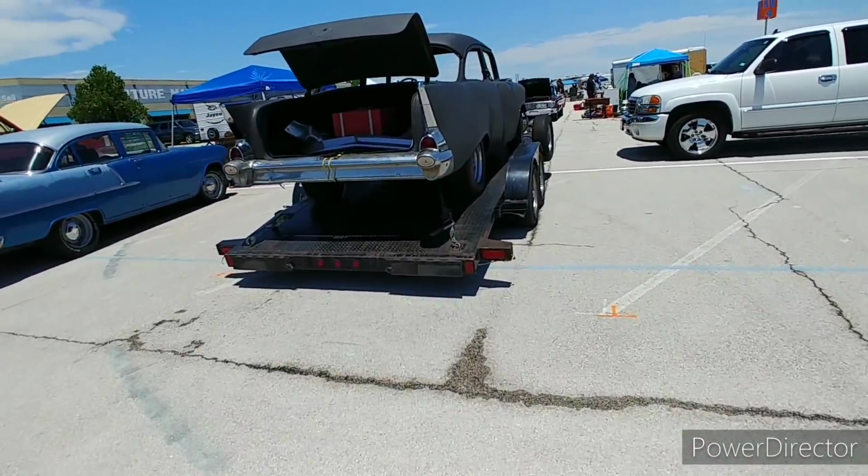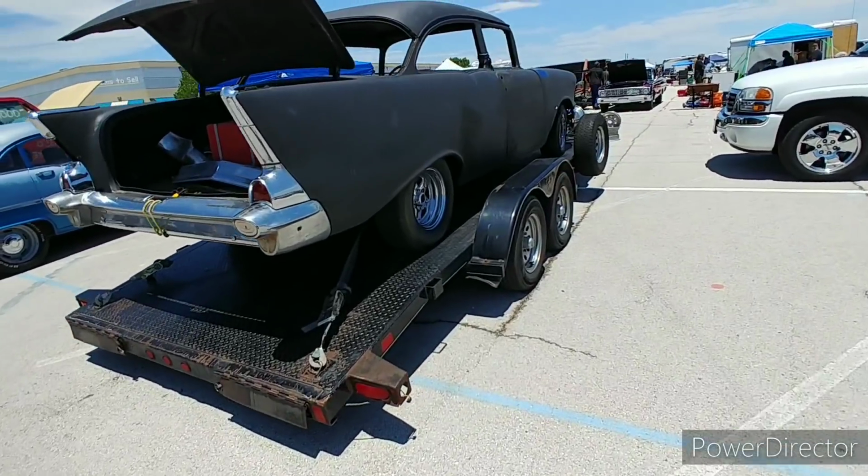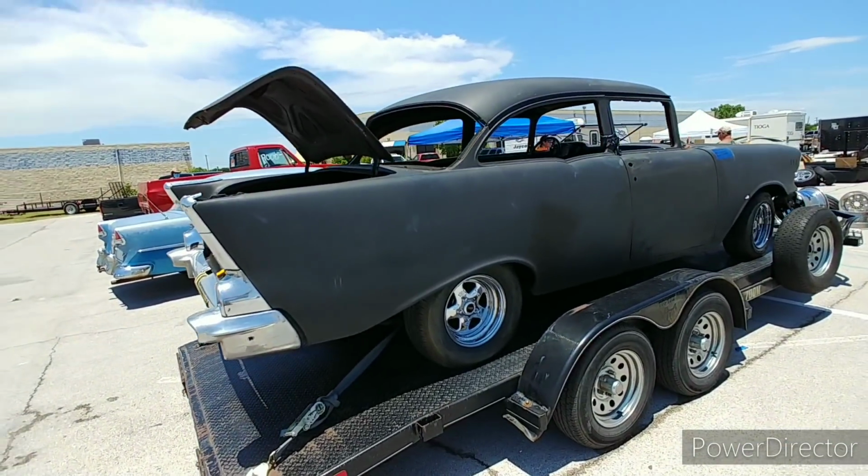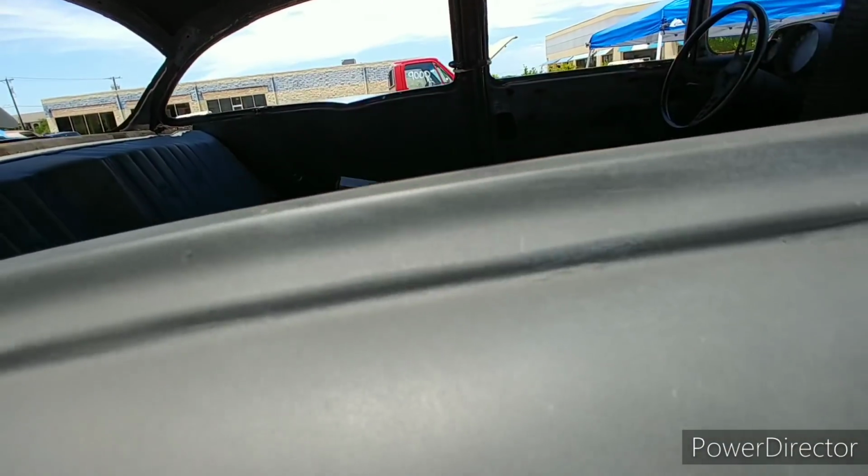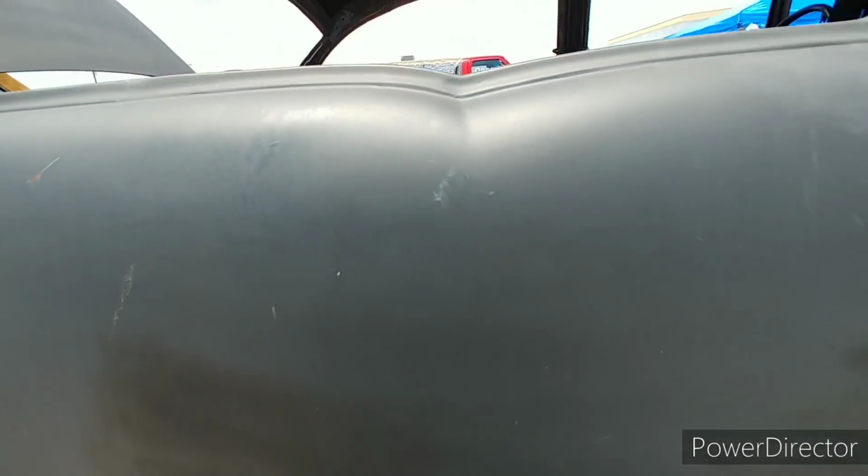Check out these tri-fives. Got a four-door and a two-door here. Actually, this has been converted. This may have been a conversion.